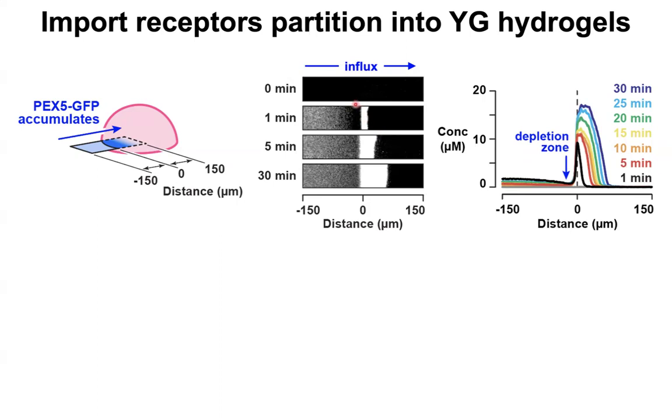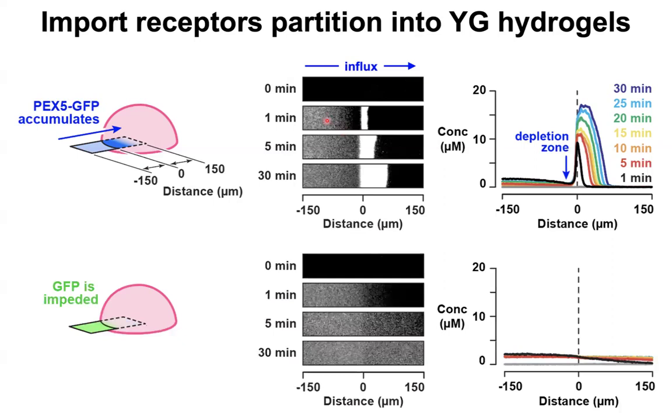In addition, I also observed this characteristic depletion of receptor molecules in the buffer just outside the gel edge. We interpret this depletion to mean that the receptors partition into the hydrogel so quickly that the diffusion of non-partitioned receptor molecules in the buffer cannot keep up with it. Now contrast that to the behavior of GFP alone, which shows no accumulation in the YG hydrogel at any time point, and also no characteristic depletion zone. So it cannot interact with the gel at all.